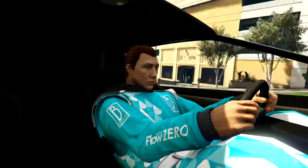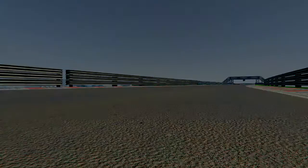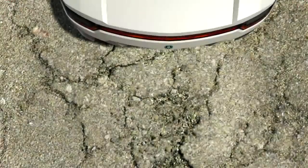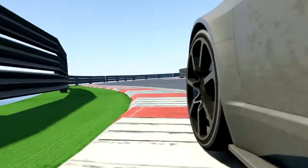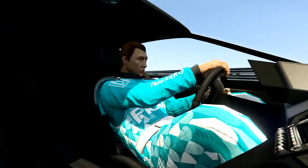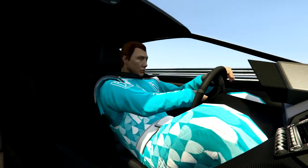Question is, though, is it worth the price? Because while this vehicle may seem very nice to the corners, it's not very fast. And with a price tag of $1.6 million, there's so many vehicles you can buy that are better than it for the value. The Zentorno, the Reaper, the Tempesta, all are better than this vehicle. But they all have aerodynamic abilities, turbochargers, whole 9 yards.